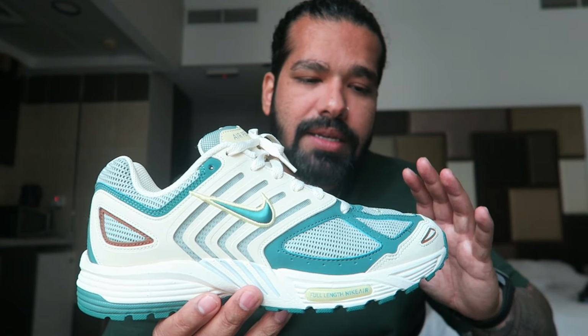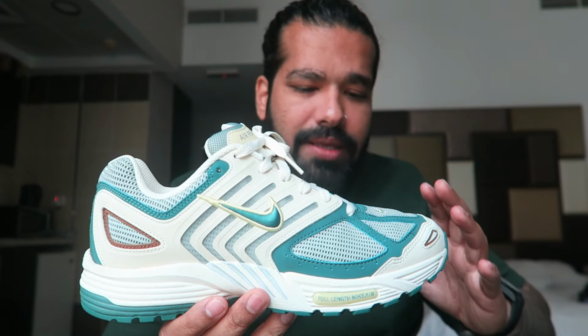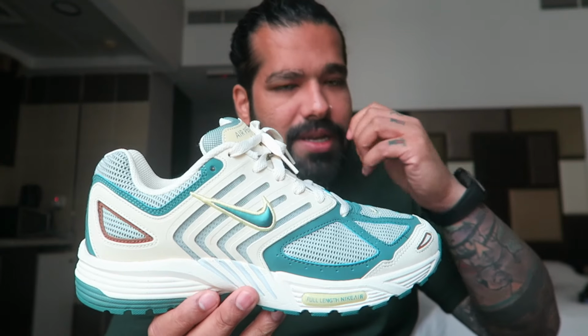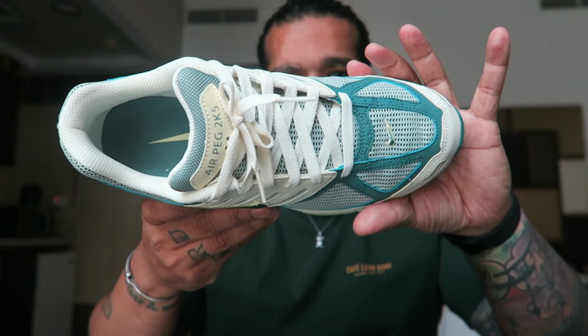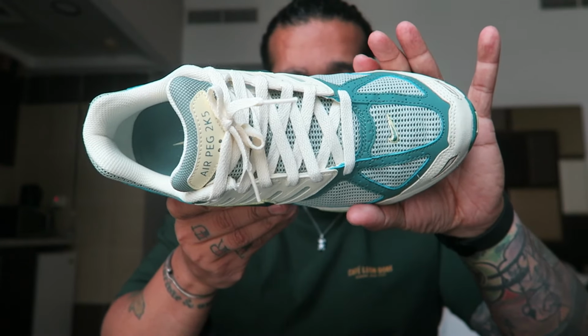In terms of sizing, I went with my true size, which is a US 9 UK 8, and it is a comfortable shoe. I was wearing thick socks as well. There was no discomfort or snugness, and the toe box, as you can see, is broader than on perhaps an Air Max 1 or an Air Max 90. So even if you have broad feet, you'll be alright going true to size.